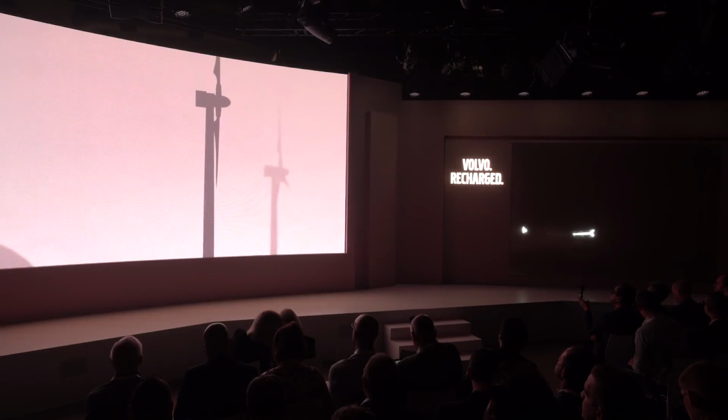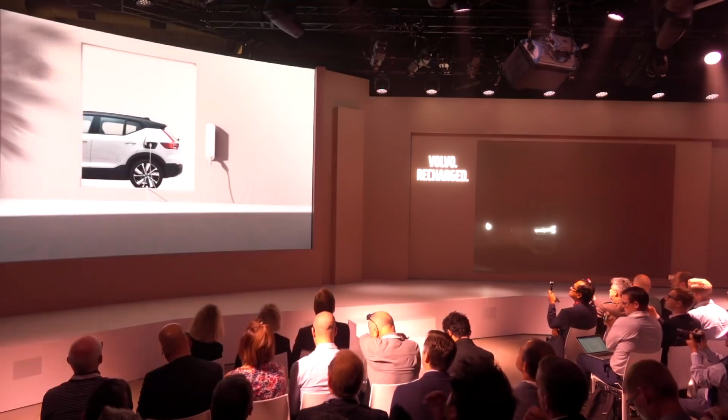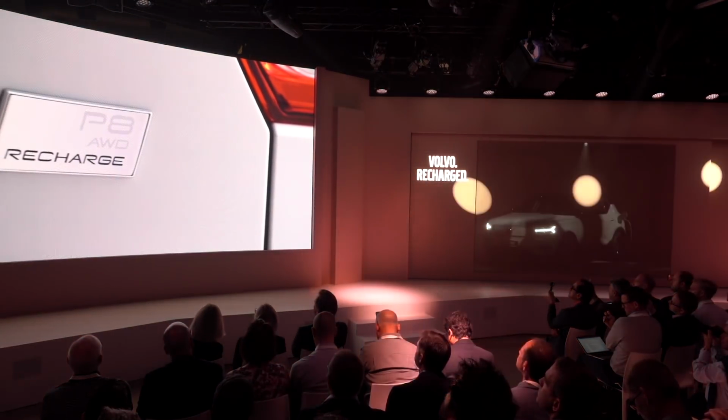At a studio in Los Angeles, California, Volvo, the brand known for keeping families safe, took the wraps off its first fully electric car, the XC40 Recharge.